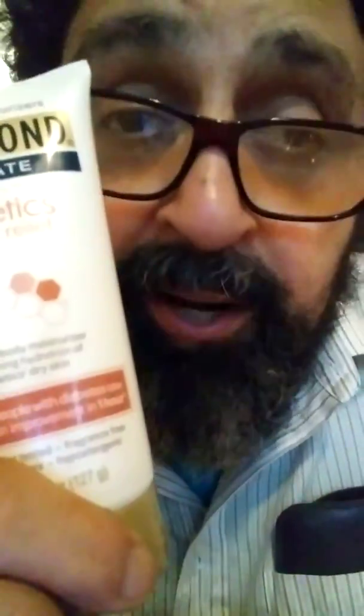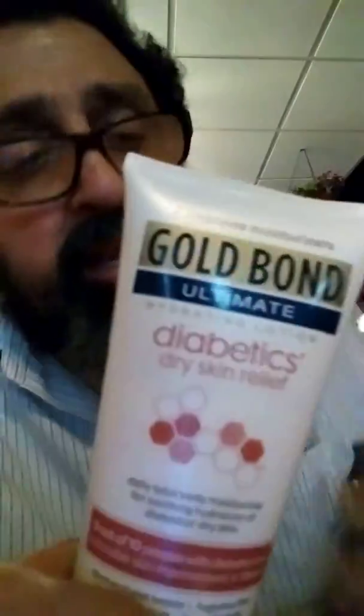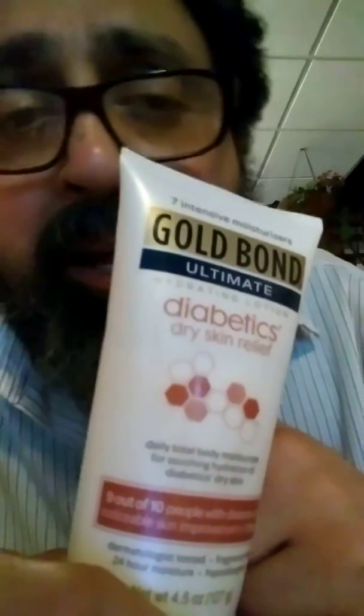Get this. You'll love this. This is for you. If your skin's very dry because you're diabetic, this is what I get. In fact, people who don't have diabetes get dry skin, and if I were them, I'd use this. It's no harm for a regular person using this too. I don't see no reason why. But this is doubly strong. You feel it the first time you put it on your legs or arms. I have my problems with my legs, not my arms.